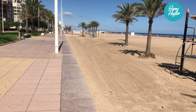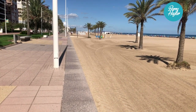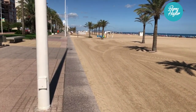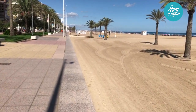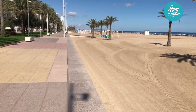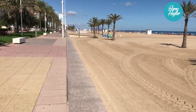They have a walkway that goes from one end all the way through to the other, and I would think that it's a few kilometers for sure. You know, it's a fair old distance. And also, parallel to it, they have a bicycle track as well going both ways, so you can ride your bike all the way along.